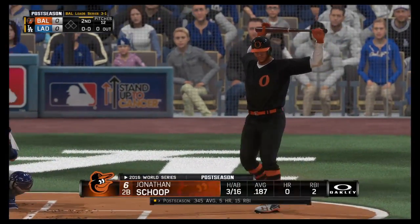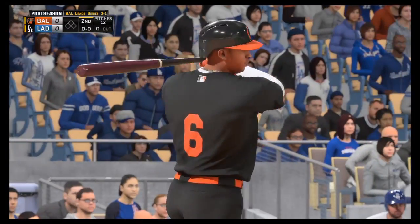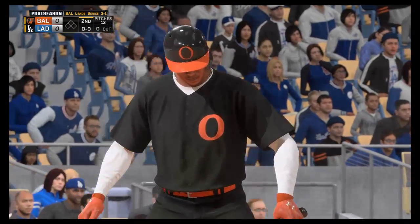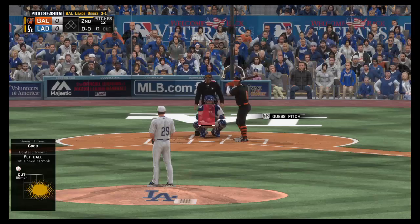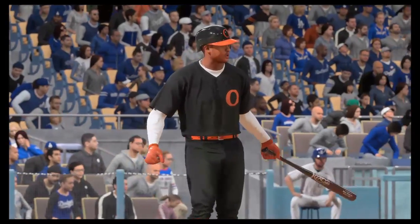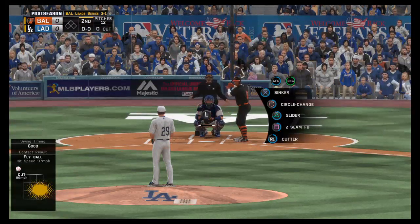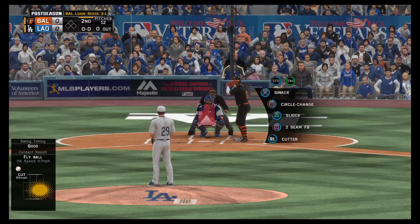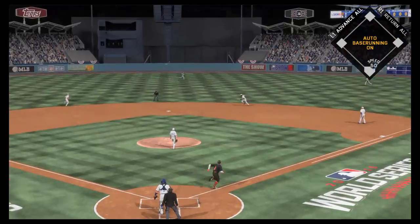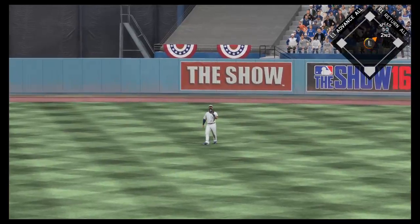Jonathan Schoop will lead things off here as it'll be 5, 6, and 7 due up to kick off the second. Schoop. And maybe trying to get him off stride at the plate, so he'll step out and ask for time. Kazmir into the windup. Here's the first pitch. Pitch swung on and hit in the air. Hernandez moves over. 1 out.